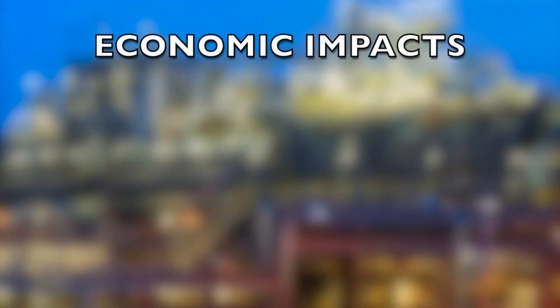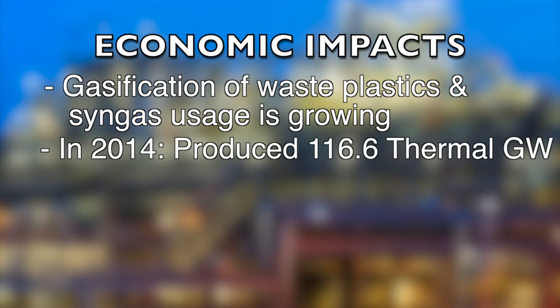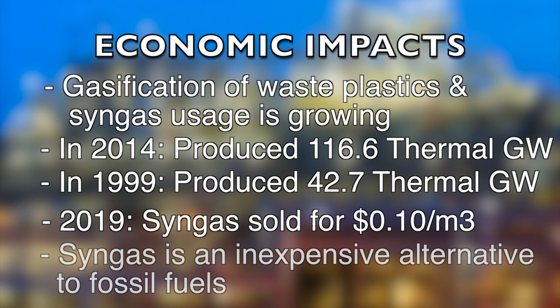Some economic impacts. Syngas production from gasification of waste plastics and the usage of syngas is also a rapidly growing market around the world, especially in the Asian Pacific regions. Globally, in 2014, the world produced 116.6 thermal gigawatts of syngas. Comparing that number to the 42.7 thermal gigawatts of syngas that was produced in 1999 is an example of this growing market. Additionally, in the first quarter of 2019, syngas was selling for 10 cents per cubic meter. This shows the growing prevalence of syngas as it is a clean energy source that people are actively pursuing. The manufacturing of syngas helps use waste plastics that could otherwise pollute the environment and provides a clean, inexpensive, environmentally friendly alternative fuel source to fossil fuels.